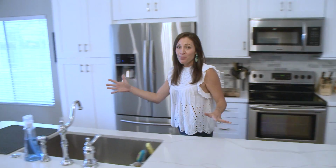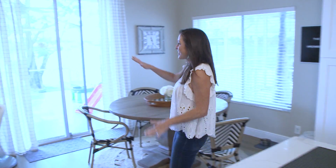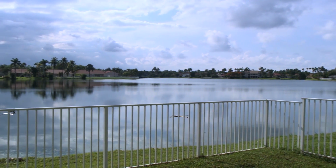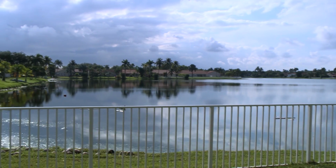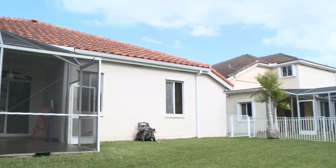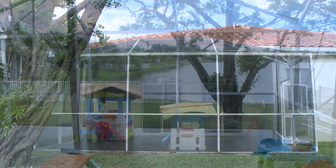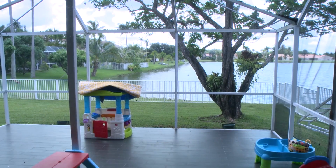And now my favorite part of the entire house is the waterway. I absolutely love this. It's so beautiful. I love sitting out here, watching the kids play and having a cup of coffee. The water makes me super nervous, obviously, with young children. So I think it's really important to get some sort of video or motion detector to make sure that I'm aware of when the kids are out there.